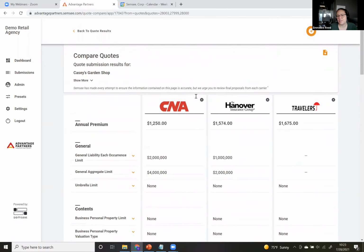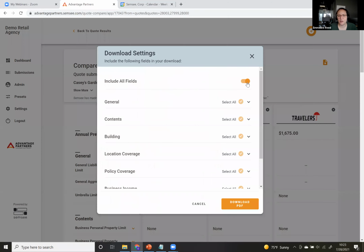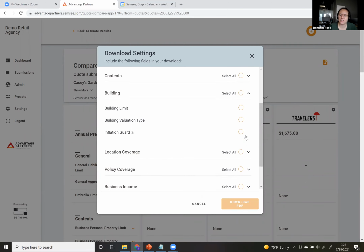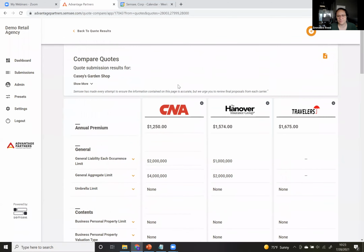I can actually download this information as either a spreadsheet or a PDF. And if I pick the PDF option, I can choose specifically which line items I want to have included on it. And this is going to download in a nicely formatted document that has your own agency's name and the insured's name at the top of it, along with all the information that you see here.